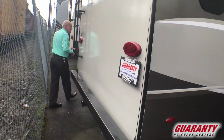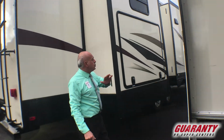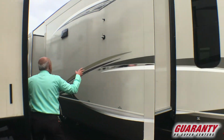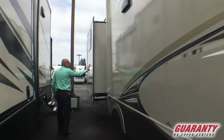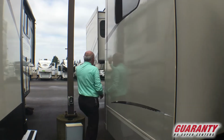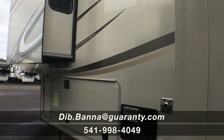As we go around, you know, we're gonna see here the two, three slides, folks. Big, huge slide. That's your kitchen up here. And then we walk in. That's your mid-bunk, if you remember that one. And of course, the bed slide. Pretty cool. Really nice coach.